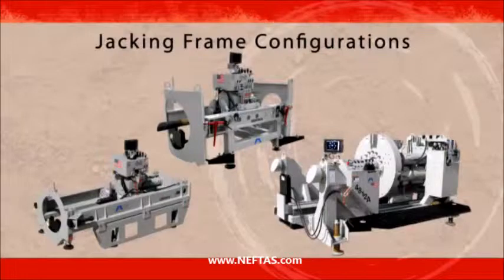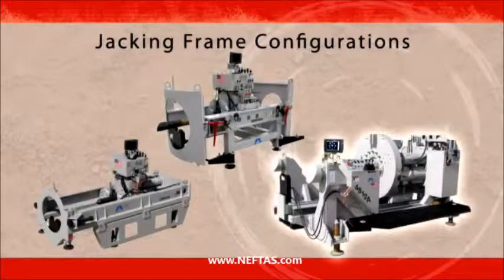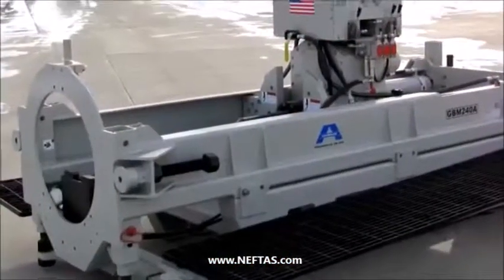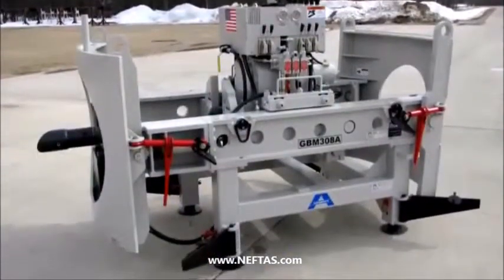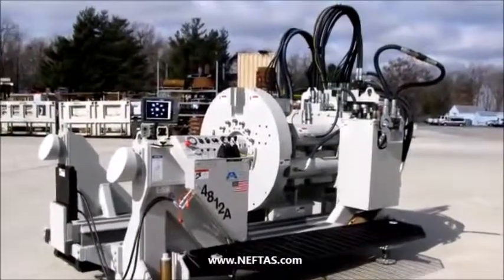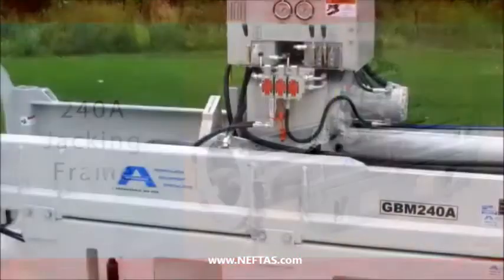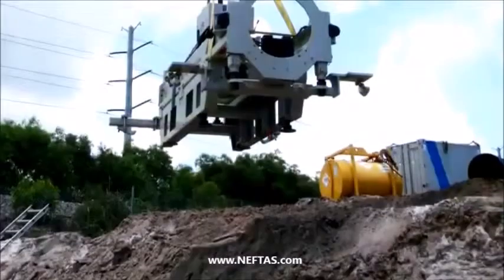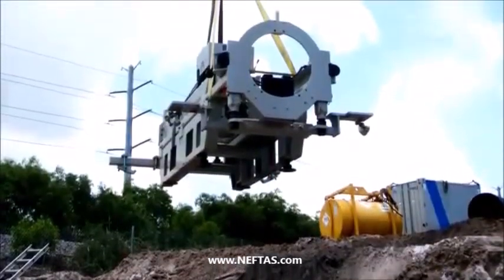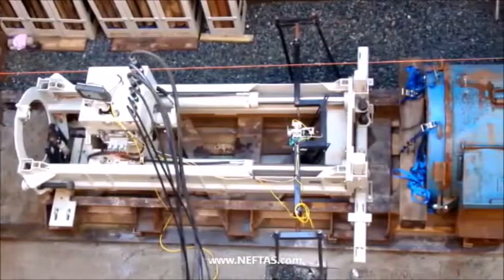The GBM process is supported by three Akkerman jacking frame configurations: 240A, 308A, and 4812A. Each frame has unique advantages to meet contractor needs. Product pipe sizes or site constraints may play a part in the contractor's jacking frame selection. The 240A jacking frame has a 48-inch stroke cylinder. The model is designed to work in a minimum 10-foot round or square shaft with pipe ODs under 24 inches. This unit can be used alone or, as most commonly used, in conjunction with an auger boring rig.